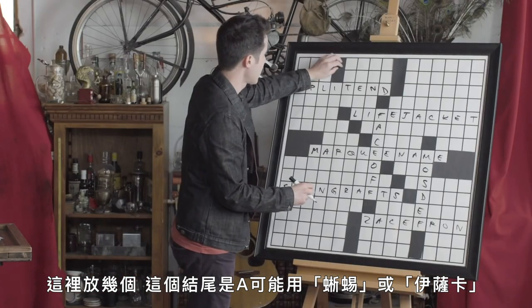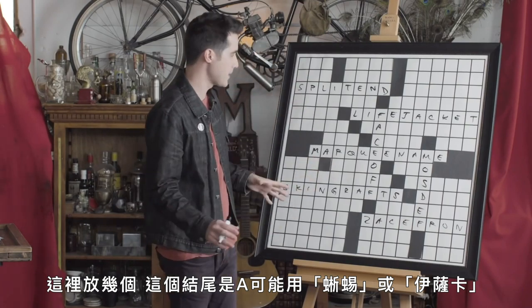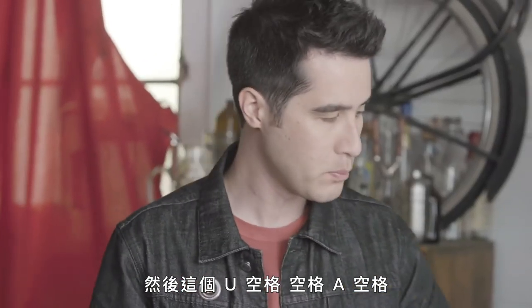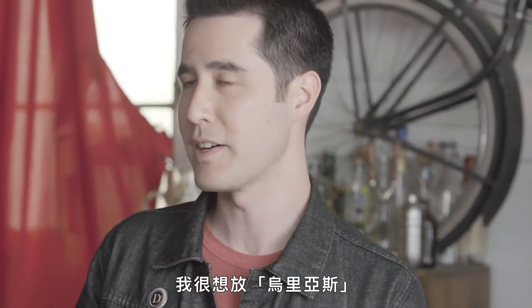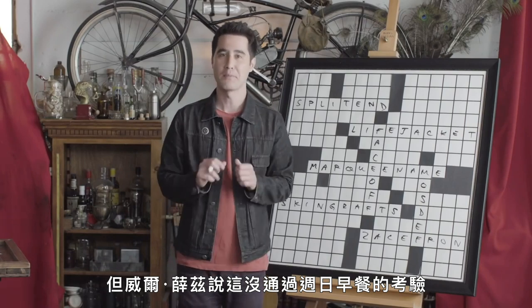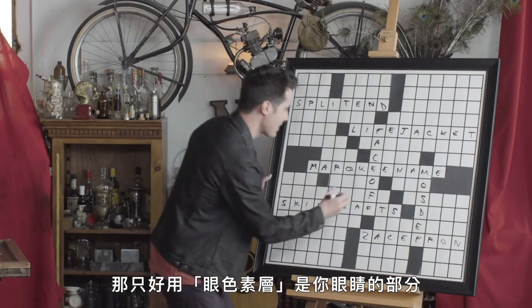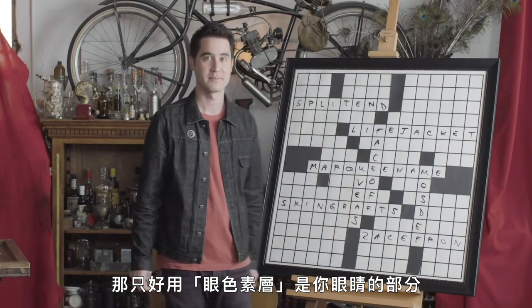A couple here and ending in A. That'll probably be iguana or Ithaca. And then this U blank blank A blank word, I would love to put ureas in there, but Will Shortz says that does not pass the Sunday morning breakfast test. So uveas, it is part of your eye.